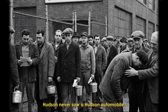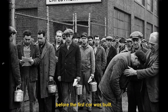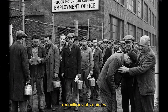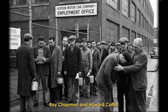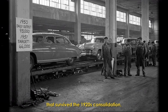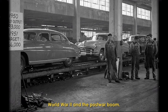Hudson never saw a Hudson automobile. He died 3 months after founding the company, before the first car was built. But his department store fortune made the company possible, and his name appeared on millions of vehicles for nearly half a century. Roy Chapin and Howard Coffin, the engineers who actually designed the first Hudsons, built a company that survived the 1920s consolidation, the Great Depression, World War II, and the post-war boom.